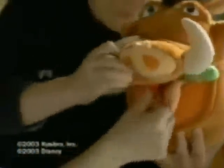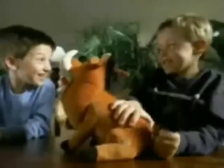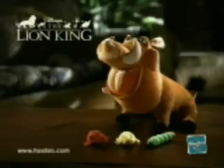Don't feed Pumbaa too many bugs. Watch out, Pumbaa. He's feeding me, Pumbaa. Hey, my chicken. Don't lift his tail. Lift it. You think that's funny, huh? Yeah. He's feeding me, Pumbaa. He's a gas.